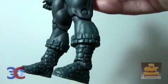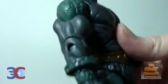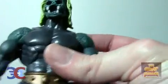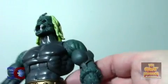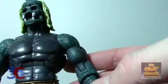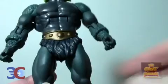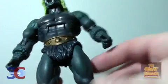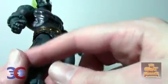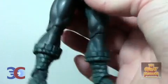Boots are like that. The hands, shoulders, well, also the armor you're going to see in just a minute. It's also kind of that. Actually, it would have been nice if these rock formation things would have been also on the legs and on the whole arms, but this is of course better than nothing.